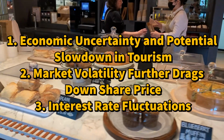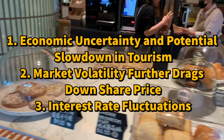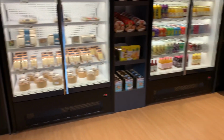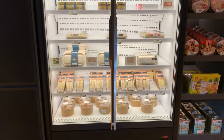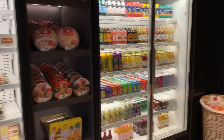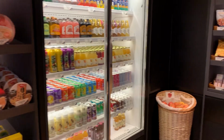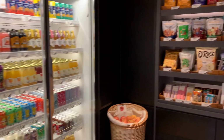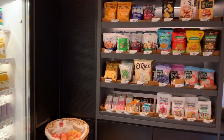3. Interest rate fluctuations. REITs are sensitive to interest rate changes as they tend to be highly leveraged. If the U.S. Fed does not cut its interest rates this year, or even raises interest rates, REITs' borrowing costs will rise and pressure profit margins and distributions. However, CapitaLand Ascott Trust's strong balance sheet and proactive management mitigate this risk to a certain extent. Notably, 82% of the trust's debt is fixed, and only a small proportion of its debt is maturing in 2024, reducing the immediate impact of interest rate hikes. But in the longer term, interest rates will remain the biggest risk for the trust.